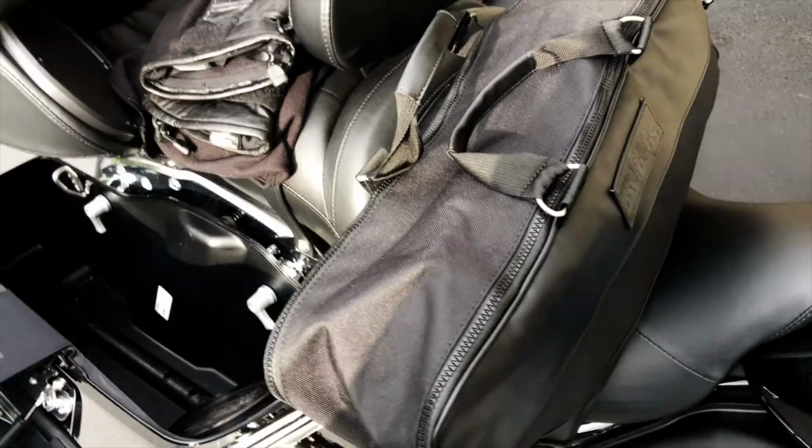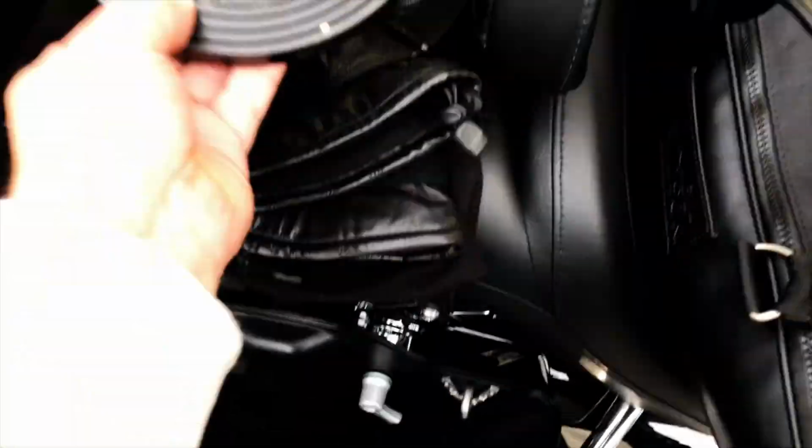All right, I'm going to pack the right side. You can see I am using my Harley luggage there. I'll take my kickstand plate out.